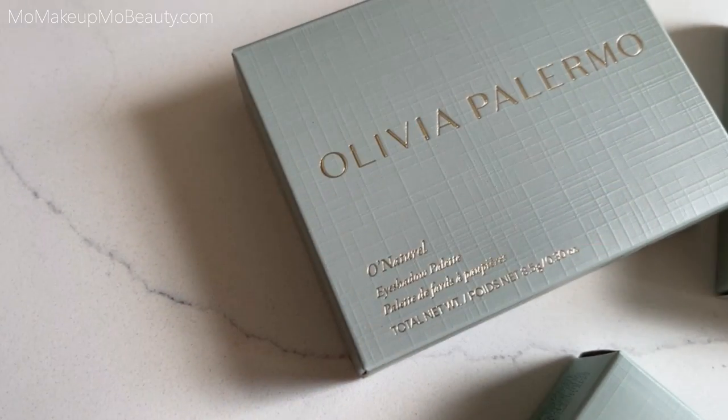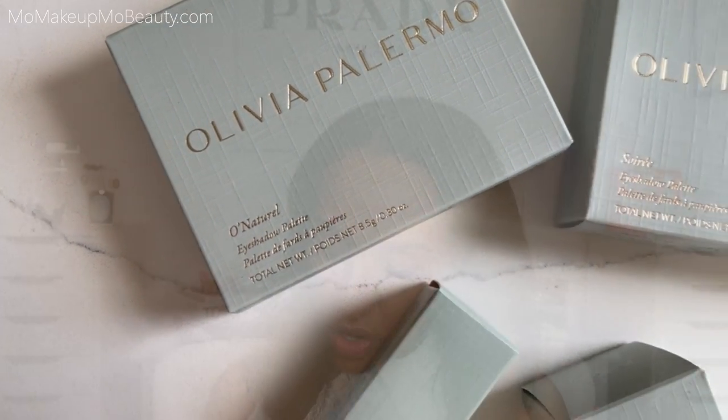Let's start off with this packaging, okay? Really luxe and really nice. I like that. So here we go. Let's start off with the lychee lip balm. Your girl is a fan of gold, so I like that.